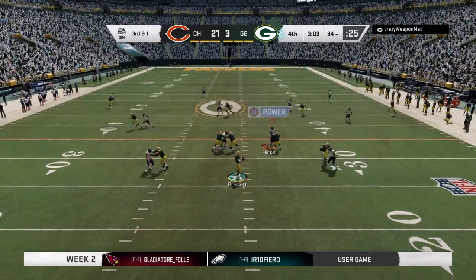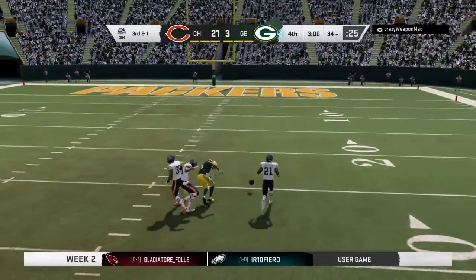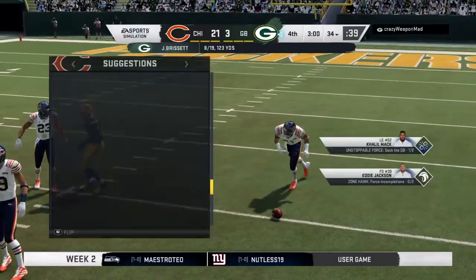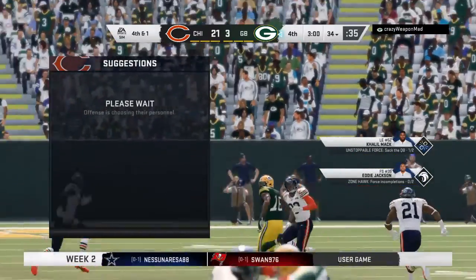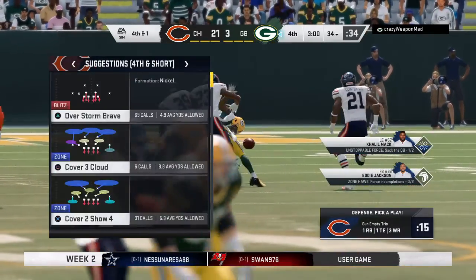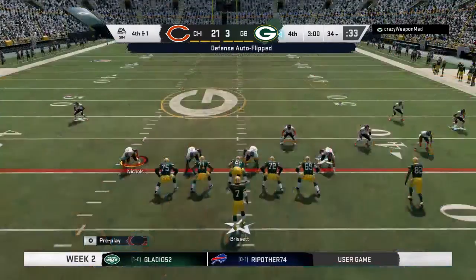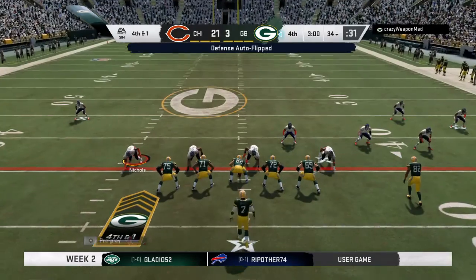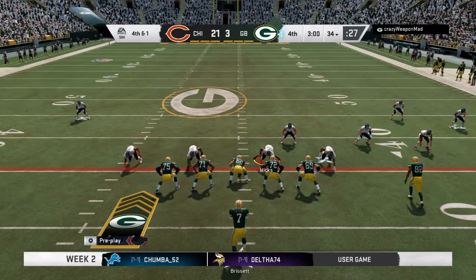On 3rd and 1, here's Brissett. He's going to let this one go deep. And that will be incomplete. Well, they weren't scared to let it fly, but it falls to the ground and brings up 4th down. This defense was definitely alert to the possibility of the deep ball, and they were more than ready for it. They've got the lead, 4th quarter. Maybe can expect more passes like that downfield.